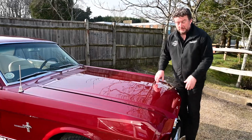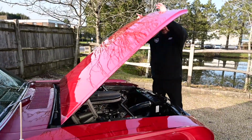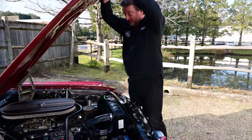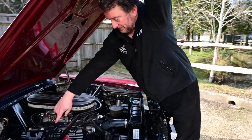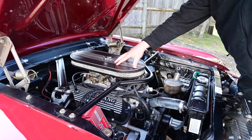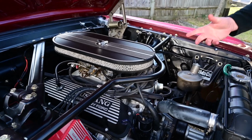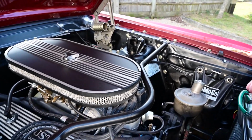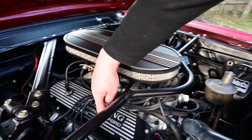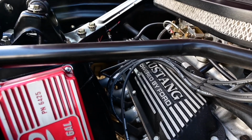Okay, let's have a look underneath the bonnet and see what's hiding under here. Very, very clean under here indeed. It's really attractive. It's got these Powered by Ford Mustang rocker covers. It's got a great matching air filter top. It's got an Edelbrock intake, new carburettor. I don't know if you can see down there, it's got these beautiful headers that have been put on as well, and the engine's all been rebuilt by the last owner.